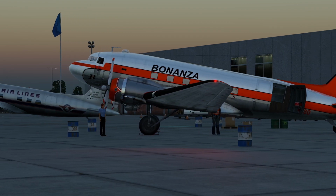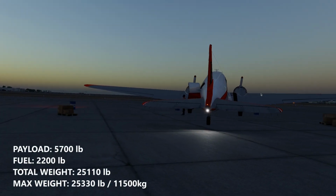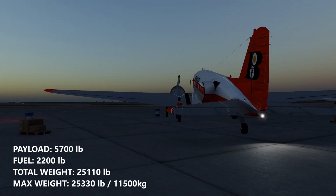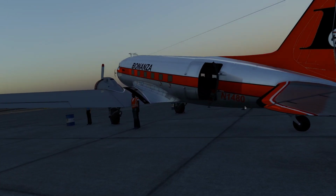The flight time expected is 1 hour and the aircraft is already loaded up with 2,600 kilos of payload and 890 kilos of fuel, placing a total of 11,400 kilos, very near the maximum allowable takeoff weight. Let's go inside and start the flight.